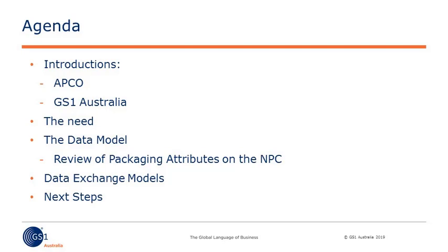Then we'll talk about the need that we've explored together, because there's definitely a need, and most people who are monitoring the news will acknowledge that there's more and more information around packaging sustainability and the circular economy. Then the data model: I'll talk about the NPC in quite a bit of detail and the work we've done in exploring new attributes that we might be able to add to the NPC, to make it easier for people to publish their packaging sustainability information to a body like APCO, but potentially also to other recipients of the data.